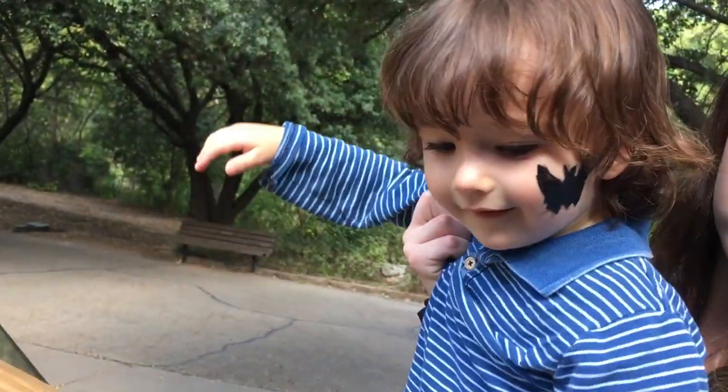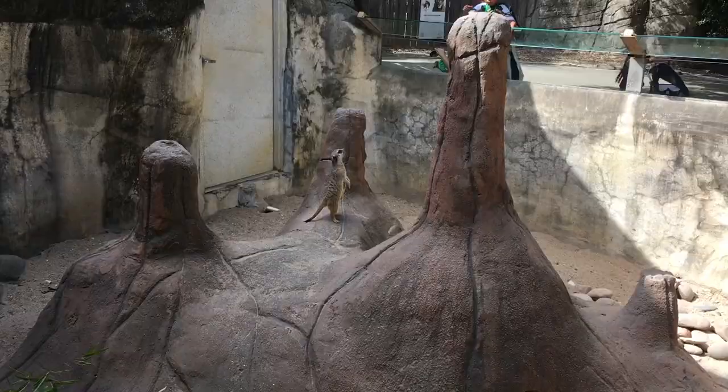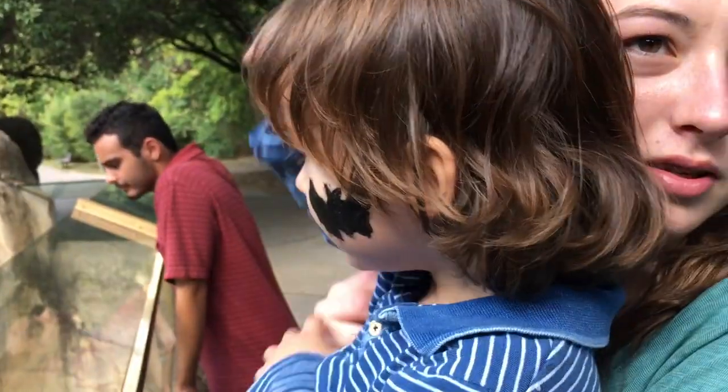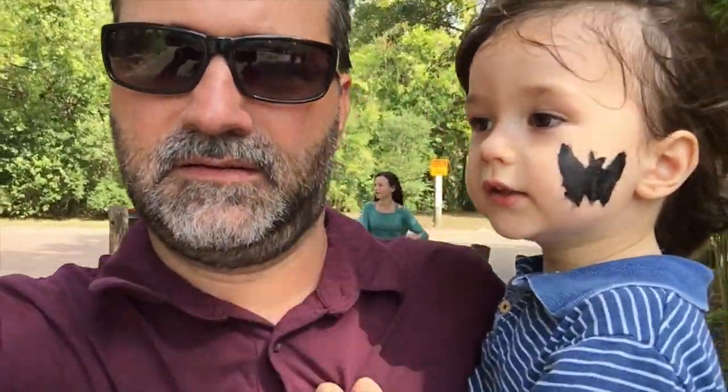Hi! Oh my god, they're so clean! Oh, what is that? A Dik Dik? What are those? Do you know what it is? Oh, no, I think it's a meerkat. Oh, okay. Have you ever been to the zoo before? Yes. You did? Have you ever seen an elephant? Yes, I did.